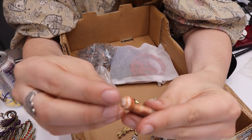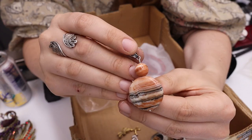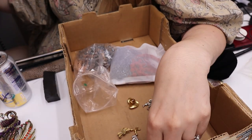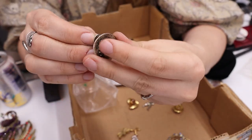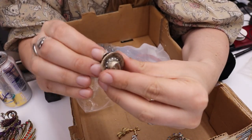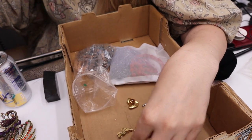All right, we have this pendant, which actually is stone. It's like a pretty orange and black striped stone, probably just jasper. And then not sterling silver, but really pretty. So I think I will sell that one. We have a cowboy hat with rhinestones, and it is just a pin. I don't know. Is this a tie tack? What do we think? What is this? I think I will sell that one.